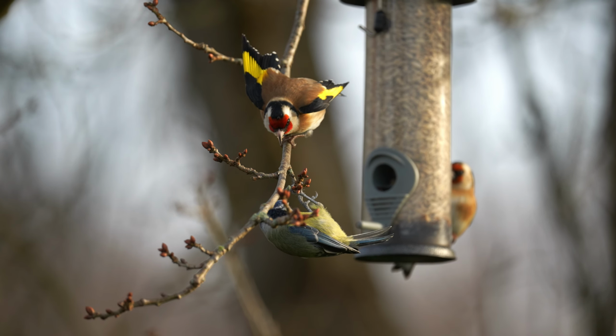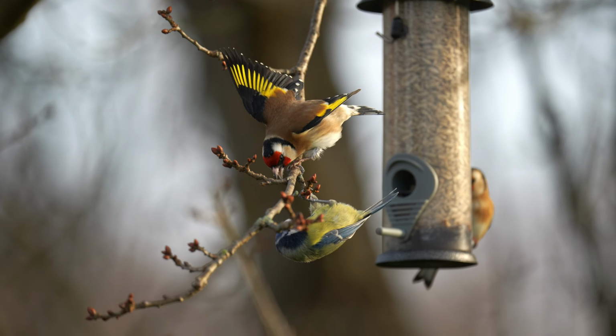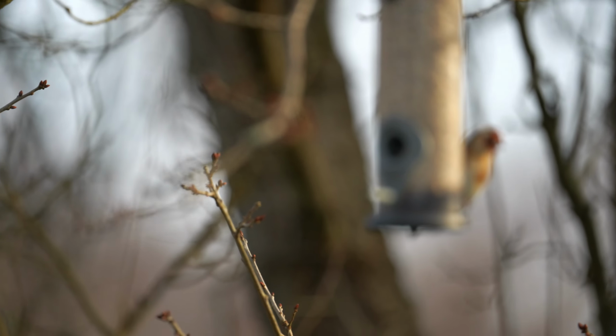As you can see here, pecking order, I think this is what you call. Yeah, it didn't like the fact that it was trying to jump the queue, but that all happened so fast, and luckily I could slow it down by 4 times. The other bird's like, what the hell's going on?